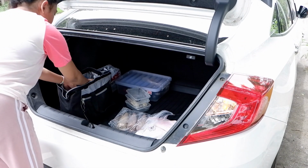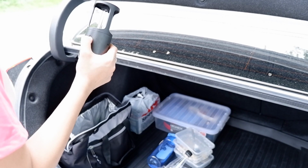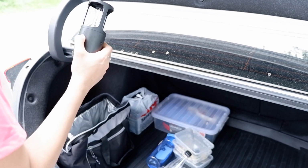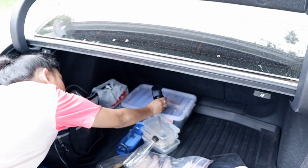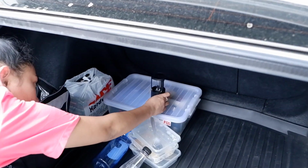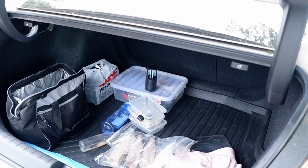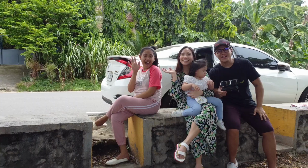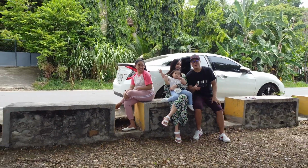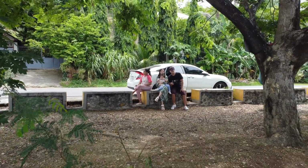After eating, we placed all the stuff we brought in the trunk and used our UVC light to disinfect it. Using UVC lights to disinfect all the stuff we brought outside the house is also ideal for this situation because you can disinfect a lot of items at one time and you can do that while you are doing something else. While waiting for the disinfection to complete, we took a lot of videos and photos. After that, we went straight back home.